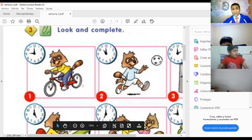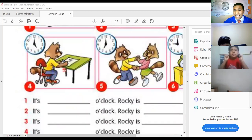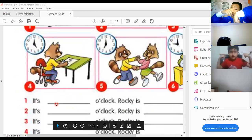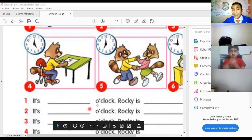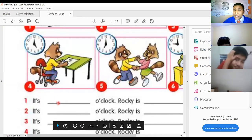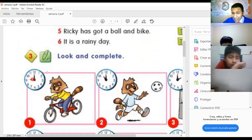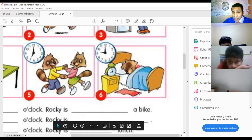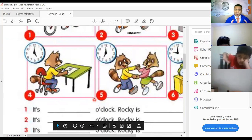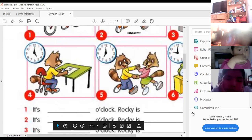Listen, guys. Here we have Rocky. We need to write the time and the name of the activity. We are going to write. Vamos a escribir el time. Okay, the time and the name of the activity, the name of the action. Okay, so Nicolás, Joaquín, Mateo, Anthony, Mauricio, Corienka, Kenza, Yamila, help me please.